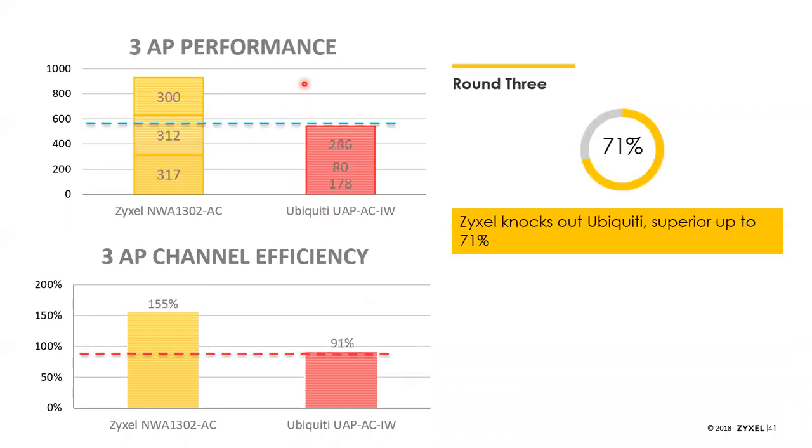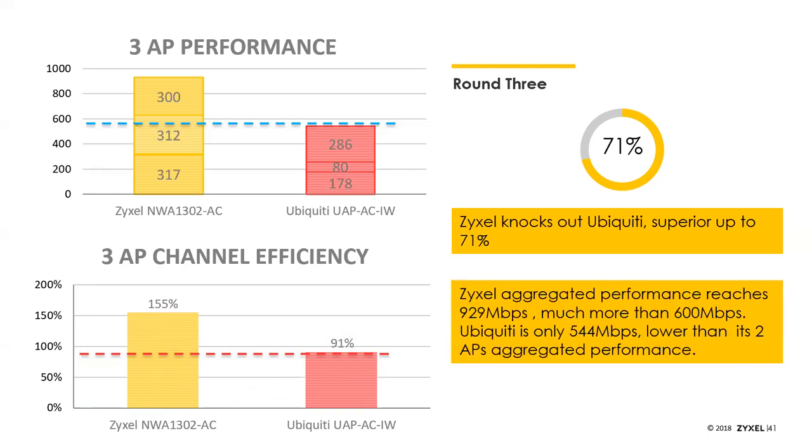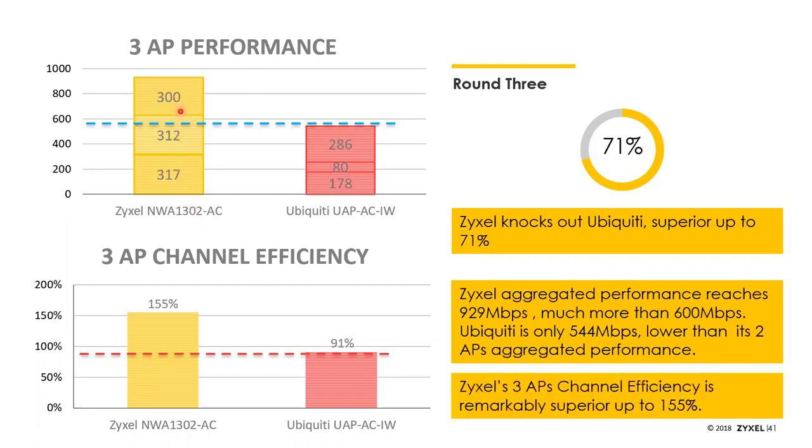Throw it into a situation where we've got three APs working, same thing. Our aggregated throughput jumps up to over 900 megabits per second. Aggregated Ubiquiti throughput is still below 600 megabits. And if you look at airtime utilization, the Ubiquiti actually goes down as far as how efficiently they're using that air, because of the APs and the clients stepping on each other. Whereas with Zyxel, we were actually able to increase the aggregated airtime utilization even higher than when we had two APs, because the smart antenna allows each of these devices to basically operate at the same time without interference. Also, you will notice again the throughput is pretty evenly divided between each of these different APs, where with the Ubiquiti, it's not.